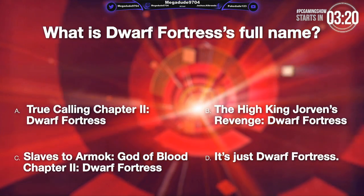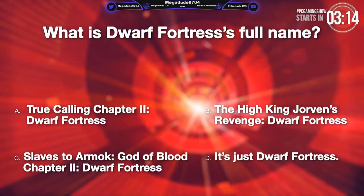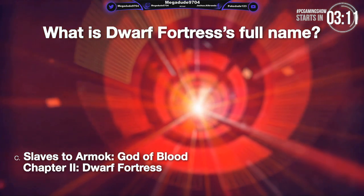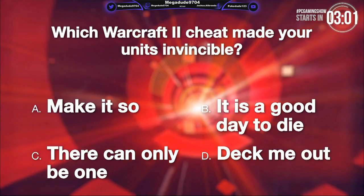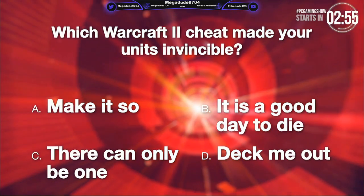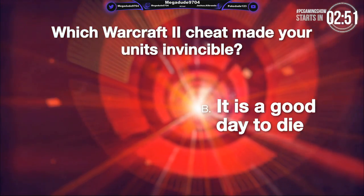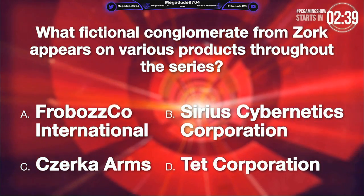What is Dwarf Fortress's full name? I actually just thought it was Dwarf Fortress 2, but I don't think that full name would quite fit on a box if it ever gets a physical release. Which Warcraft 2 cheat made your units invincible? I just miss cheats in general. I feel like more games should have them nowadays, but which fictional conglomerate from Zork appears on various products throughout the series? Although keep in mind that appears in a Zork game is actually written out, because it's all text-based.